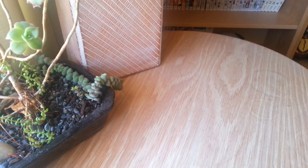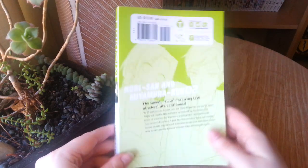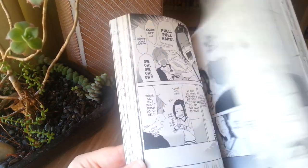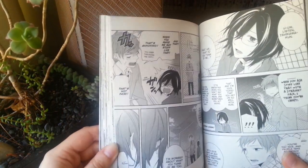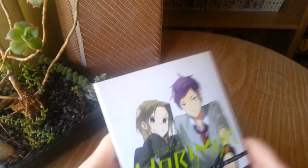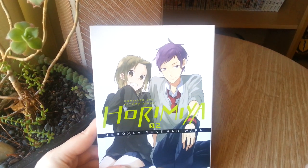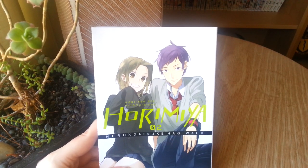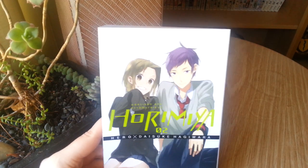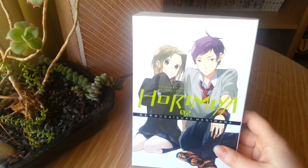Next is volume 2 of Horomia by Empress. Just reread this yesterday, and it's so cute. I love this manga so much. It makes me laugh so much. I love the expressions. It's just a great story, and the romance is not painful at all. You don't hate any of the characters. It's not one of those things where they're only getting together because they're the main characters, they have to get together. You actually feel like they're friends and they have stuff in common, and it seems like an actual human relationship, which is great, even though technically they're not together yet.